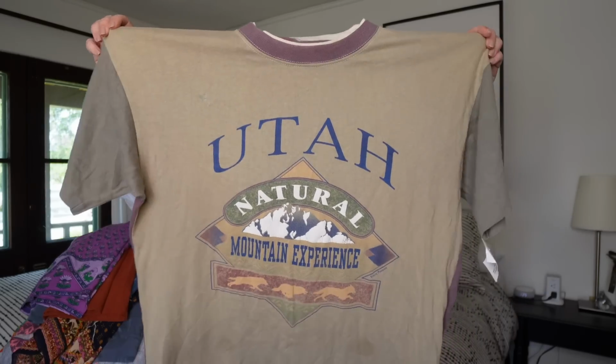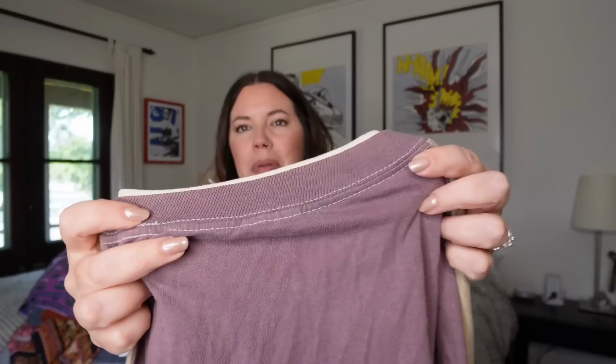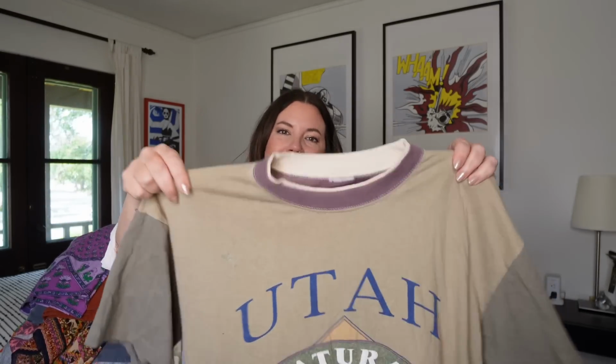But I just thought this was so cool. And I love the fact that it's a 2-tone. It's got like a double layer collar. Like, I remember these t-shirts. I remember seeing these t-shirts in like tourist shops when I was a kid.